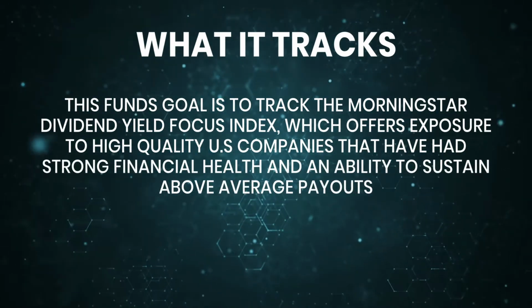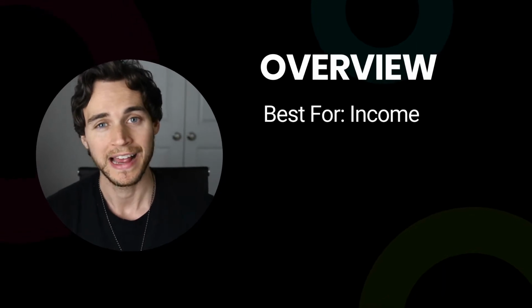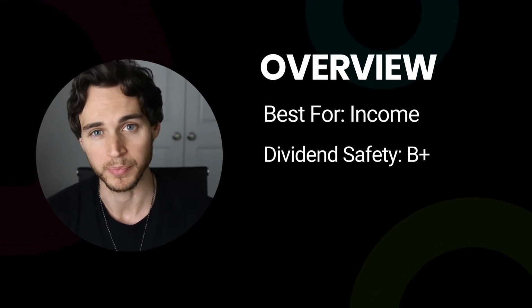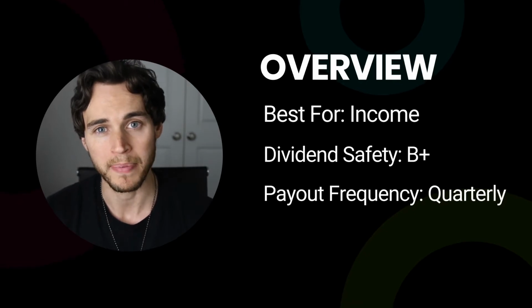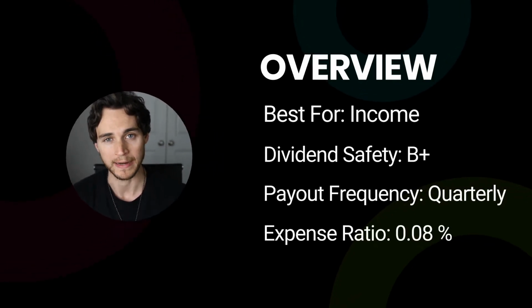companies that have had strong financial health and an ability to sustain above-average payouts. As a general overview, this ETF is going to be great for those of you who are really focused on income. It has a dividend safety score of a B+. It has a quarterly payout for dividends, and the expense ratio on this is 0.08%, meaning that you would only pay $8 for every $10,000 that you invest into this fund.